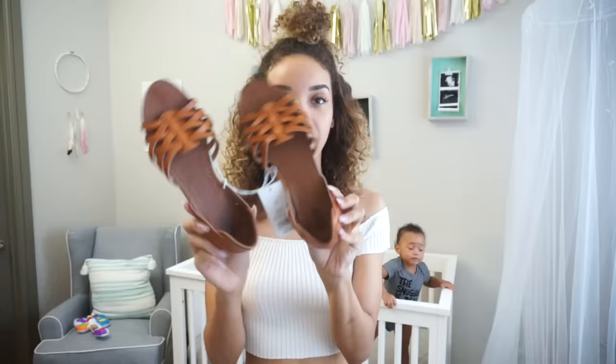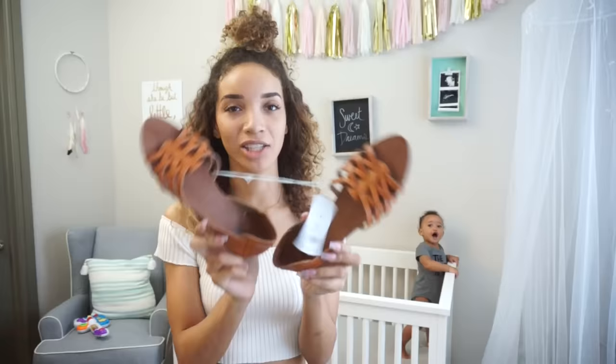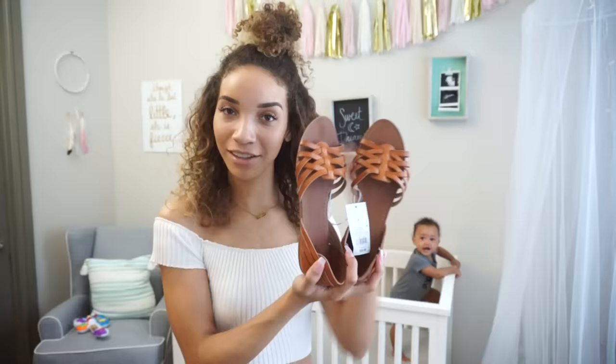And then the other thing that I got for myself at Target are just these little chanclas. I don't know what you would call these. Like, they're a mix between a sandal and a flat. They're very Mexican inspired.